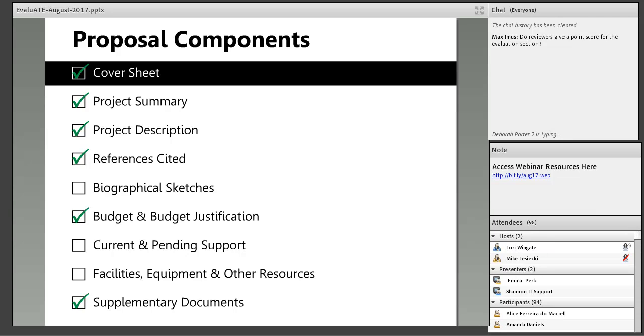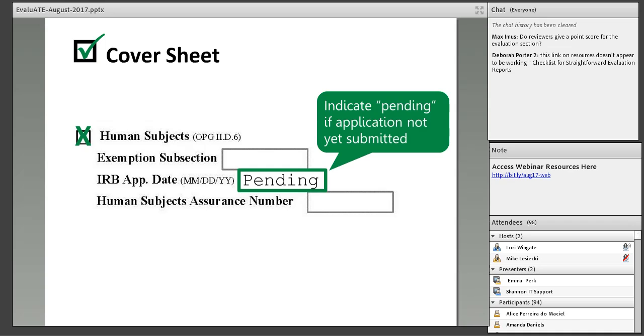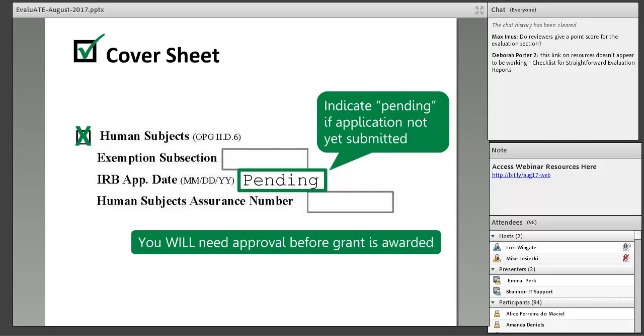So how does evaluation figure into the cover sheet? Well, it shows up here in the form of a little box that you'll need to check if you'll be collecting information from or about human subjects. We also can call these people participants as part of your project's evaluation or research efforts, or really for any reason. But if it's not practical to obtain approval from a human subjects institutional review board prior to submitting your proposal, which is typically the case, you should indicate pending in this box, but do note that you will need approval before your grant is awarded.